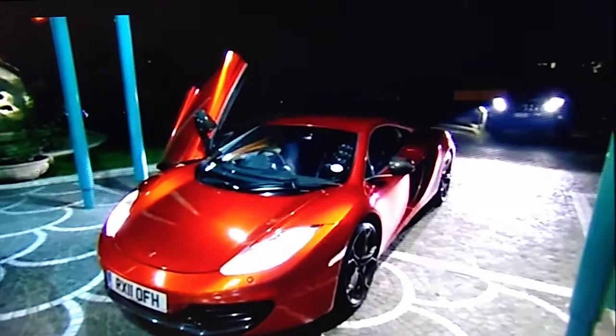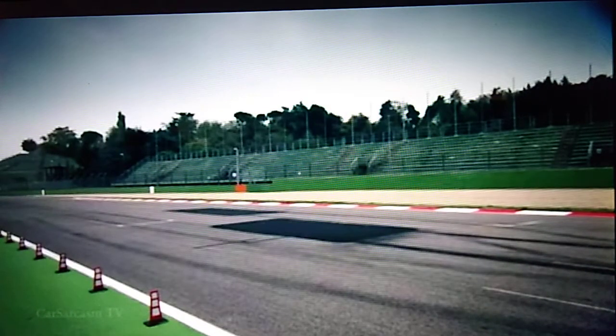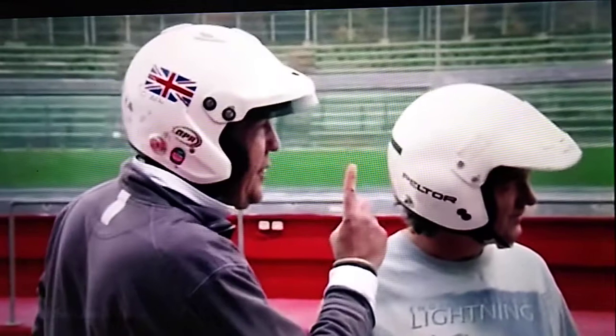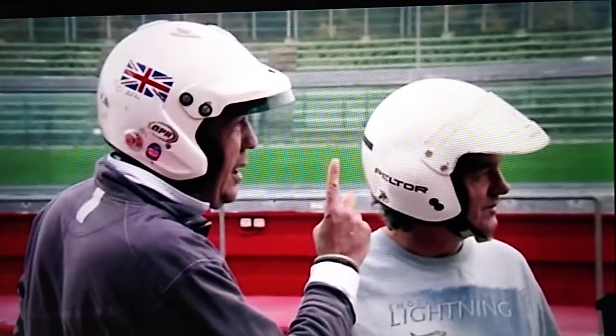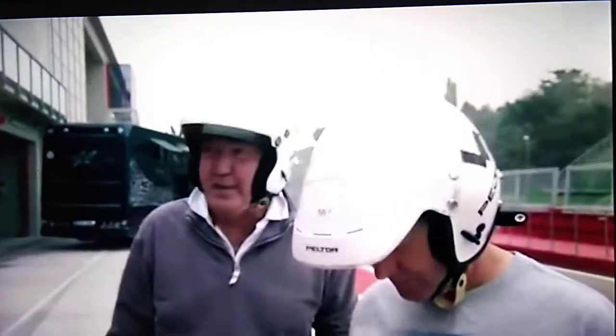Oh, this is beautiful. Listen, is he going to lift? No, he's not flat, is he? What a pathetic specimen he is.